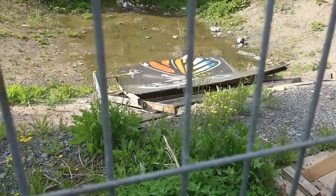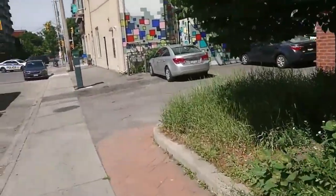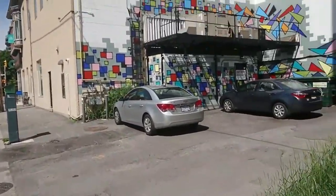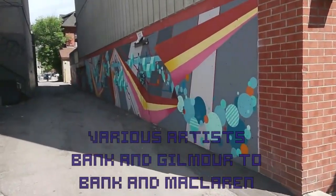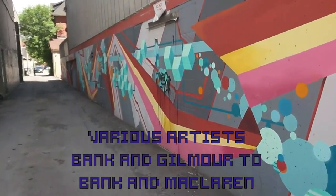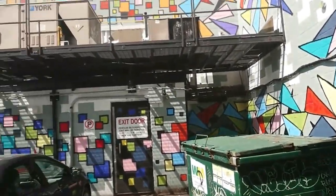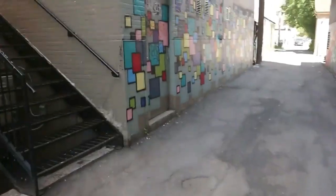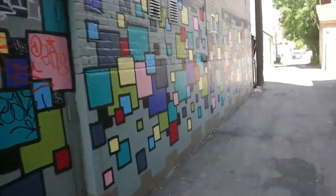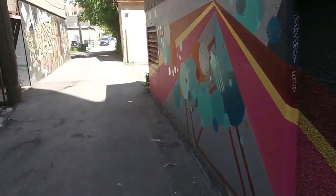Remnants of last year's mural for the Glow Fair. A butterfly. Nice colorful mural pattern on the backside of this Bank Street building. Looks nicer than a blank wall, I think. Pretty nice. I didn't even know this was here.